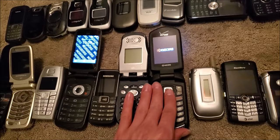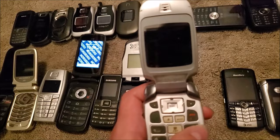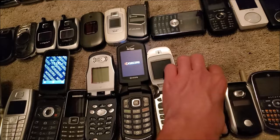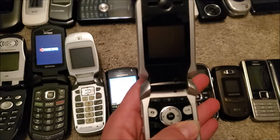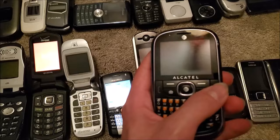Here's my Kyocera Milan on US Cellular. Got this one in 2019. Here's my BlackBerry Pearl 8100 on AT&T. Got this one in 2016. Here's my Motorola V265 on Page Plus. Got this one in 2019. Here's my Alcatel 871A on AT&T. Got this one in 2021.